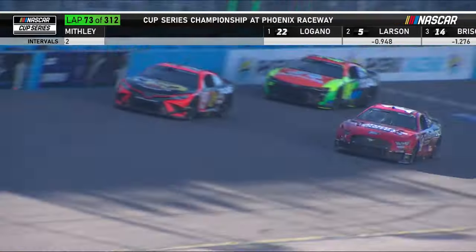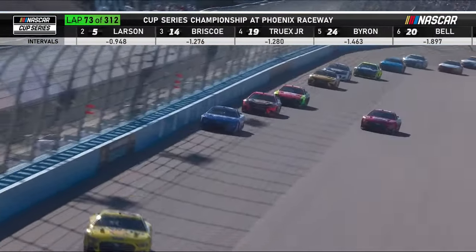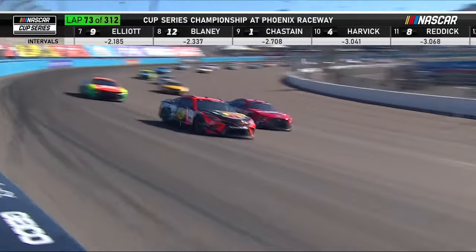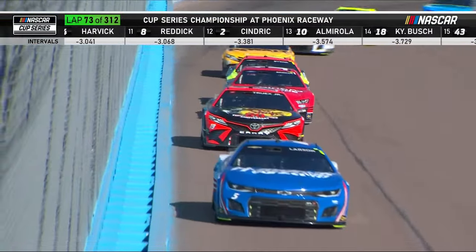Battle for third right here. Larson is taking second from the 14 of Briscoe. Now Truex is on the outside. Byron behind the 19 car trying to follow him into turn one as well. Briscoe started third on the inside, dropping back a little bit. We saw this on the first start of the race.